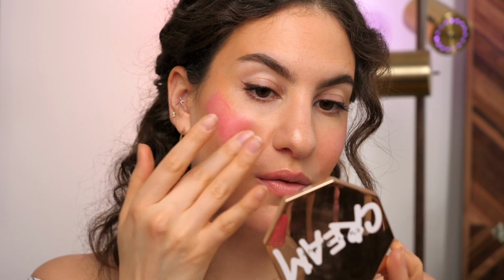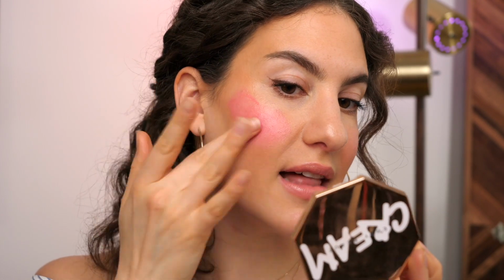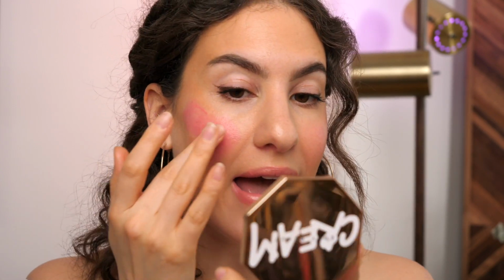So even though these look very similar to the Glossier Cloud Paints, they do apply very differently and they have a very different texture. They almost feel watery and very gel-like when you start to blend it out into your skin. They're way less creamy. I find that no matter what I do, whether it's with my fingers or with brushes or a sponge, it always applies a little bit patchy on my skin. It looks really blotchy. You guys can probably tell.